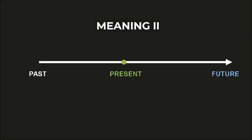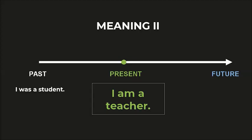And then the meaning of this use is as follows. So in the past I was a student, in present I am a teacher, and in future, of course, I can change my profession first, but at the end, I'm probably going to be a pensioner. It's not a regular action, it's a state. I'm a teacher. It's my profession.